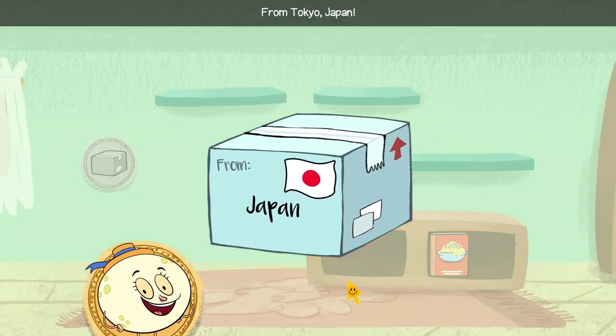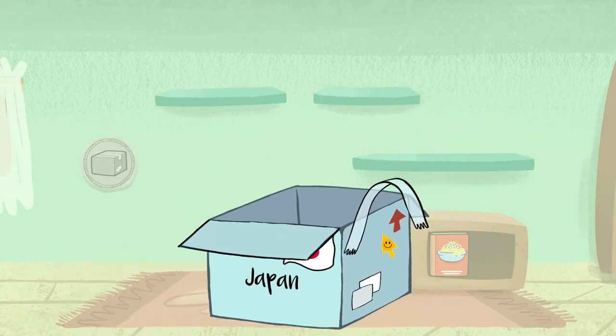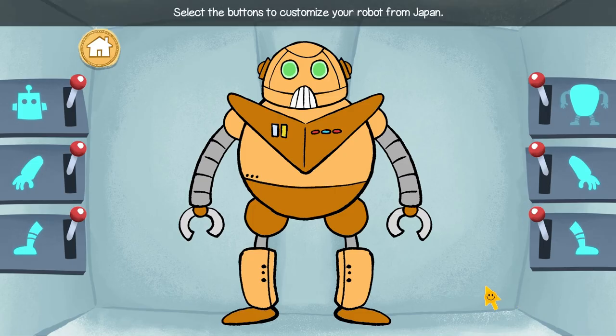A new package from Tokyo, Japan. Woohoo! It's a robot building kit. Robots are incredibly popular in Japan. You'll see them all around Tokyo, in one form or another. Let's get started! Continue. Select the buttons to customize your robot from Japan.